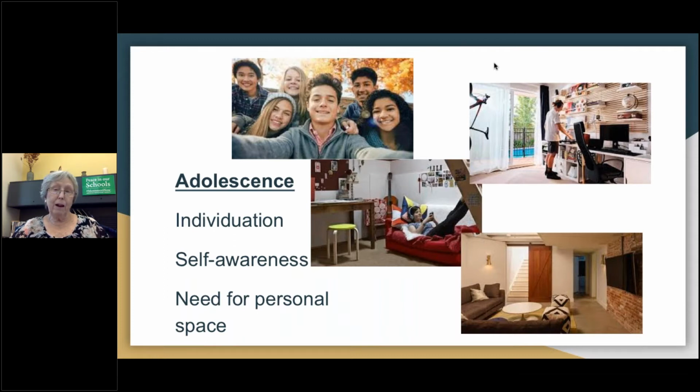Now that's all about adolescence, but what about in your house? Notice the top right picture is an adolescent. It looks like he has a pretty nice workspace there. He has a desk and a good chair. He's got his computer. He's got all his stuff that he's going to need for homework or other kinds of things. So this looks like a good space for an adolescent.